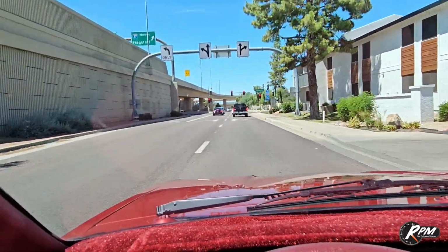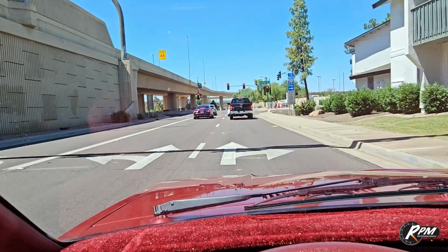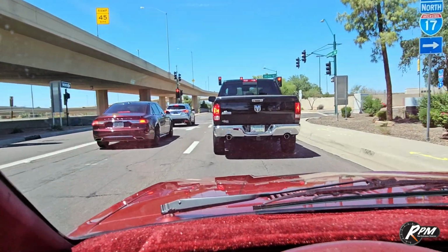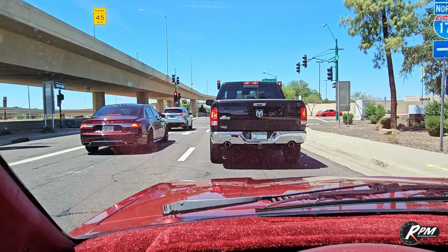Paint on the car is beautiful. It was painted a couple years ago from what I understand. It is the factory color of burgundy. I don't remember the exact name for it, but it's like a burgundy maroon and it looks really good on this car with a matching interior.